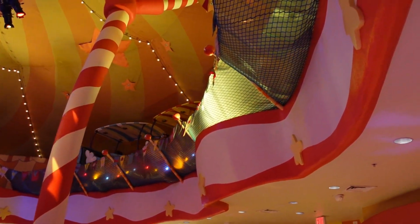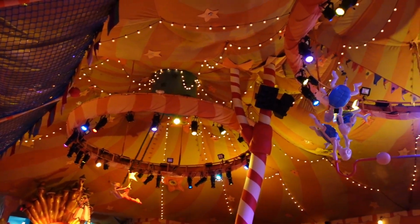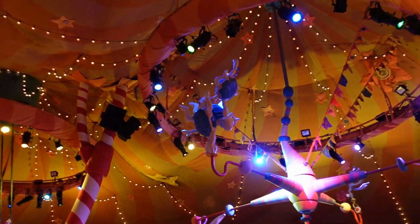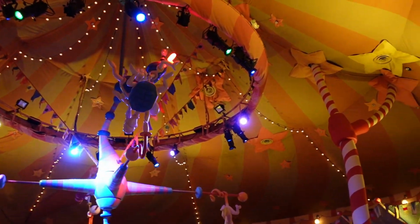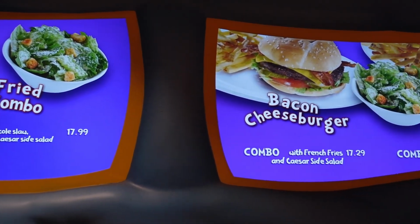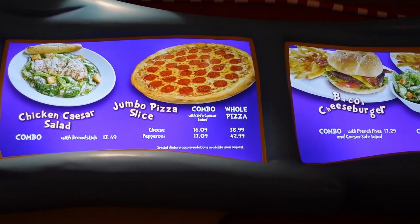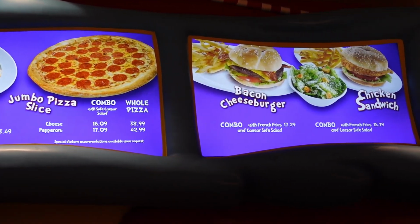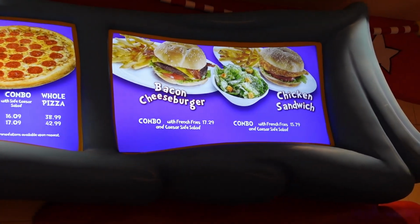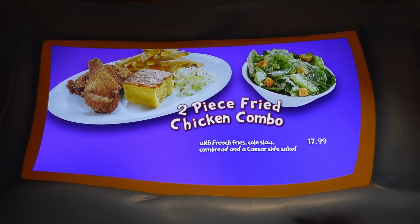Now, when it comes to the food, they do have the typical bacon cheeseburger and the pizza. They got a jumbo pizza slice, and they have the Caesar salad and a chicken sandwich. That's not why we think it's our favorite, because you can get those pretty much everywhere. Where this place really stands out is their 2-piece fried chicken combo is to die for. It is so good. It's a lot of food. And you can ask for white meat or dark meat.